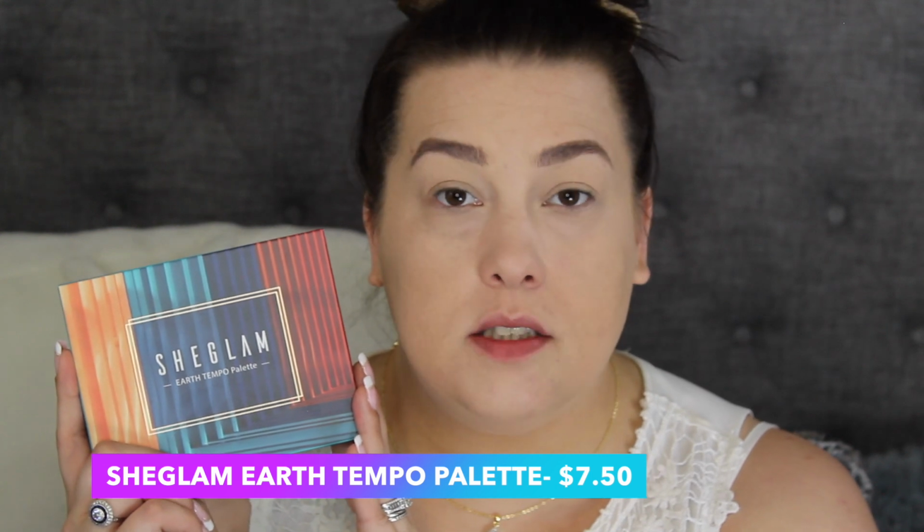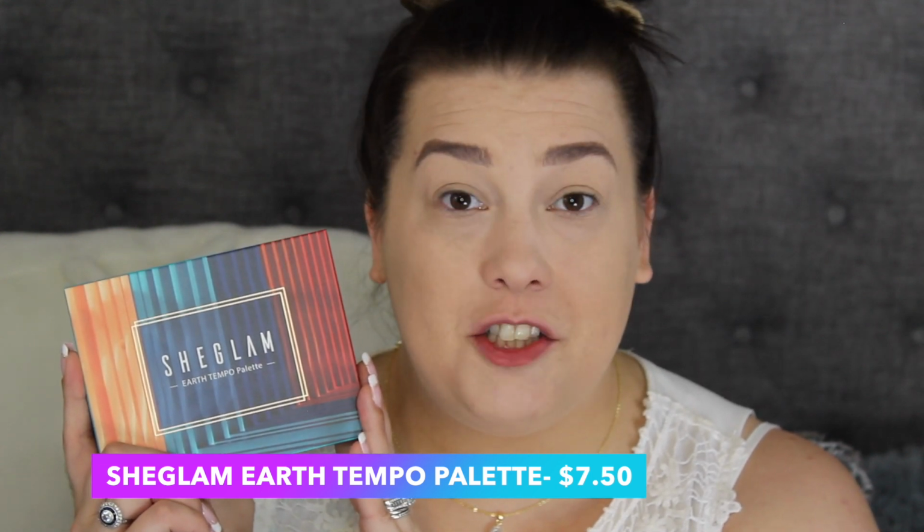Now I want to try out the SHEGLAM palette. This is one of the newer ones that I got. This is the Earth Tempo. You guys saw the cool cactus one. It's on my Instagram pictures. You've seen it in the videos. This is the one I have not used. It looks like this. I'm very, very intimidated by it because I'm not sure what to do with it, but I know that I'm going to end up using a lot of blue. And blue is not something I'm used to, just like green is not something I was used to. So hopefully I can do something amazing with this.